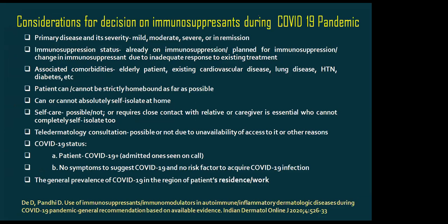Now, these are the Indian considerations for decisions on immunosuppressives during the COVID-19 pandemic. This is our Indian literature. What does it say? Primary disease and its severity, we have to be very clear about it, whether the disease is mild, moderate, severe, or in remission. We also have to assess the immunosuppression status of the patient, that is, whether the patient is on immunosuppression already, or has been planned for immunosuppression. Do we want to change the immunosuppressant due to inadequate response to the existing treatment? So we have to first of all consider this part.